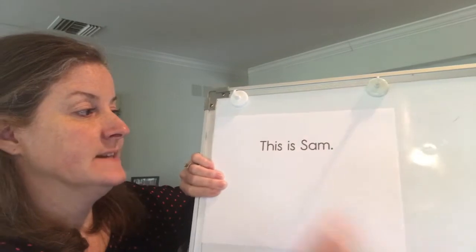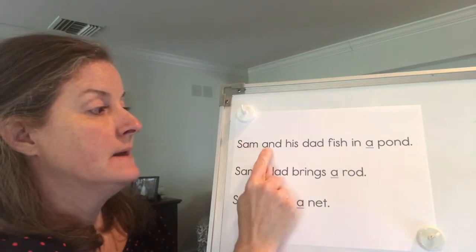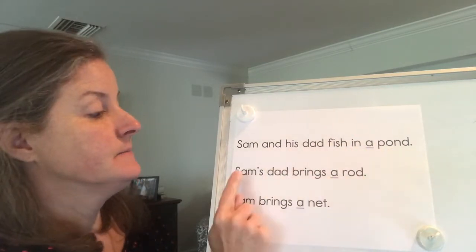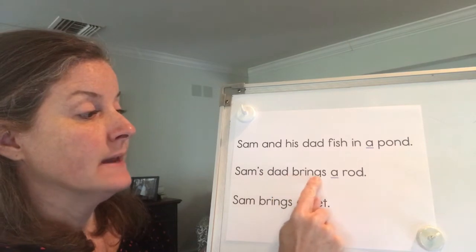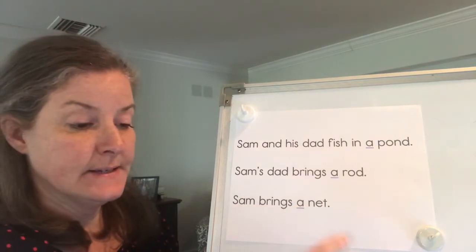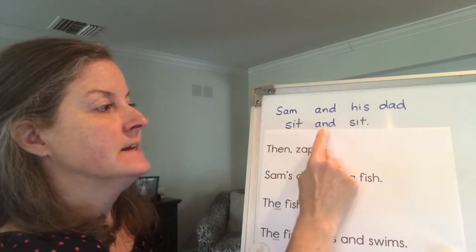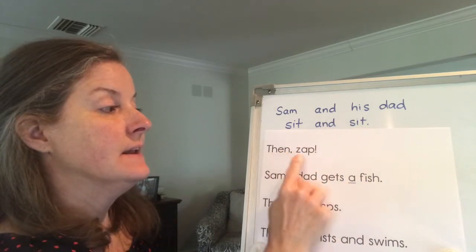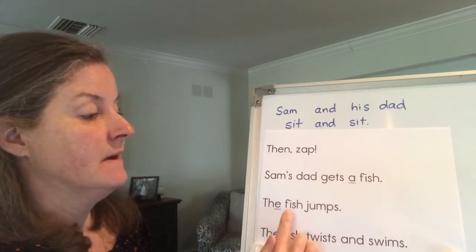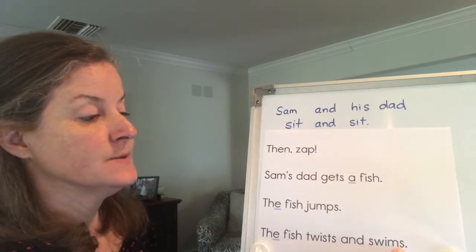This is our first page, and it says, "This is Sam." Sam and his dad fish in a pond. Sam's dad brings a rod. Sam brings a net. Sam and his dad sit and sit. Then zap! Sam's dad gets a fish. The fish jumps. The fish twists and swims.